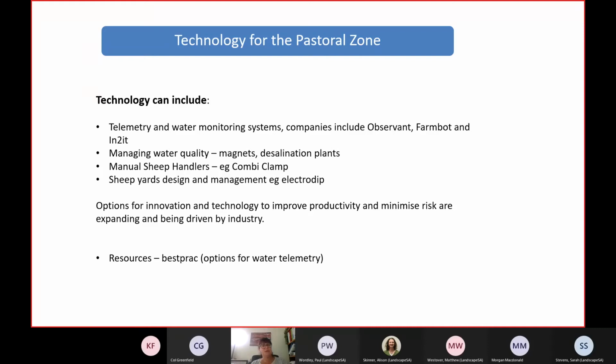The manual sheep handlers apply very much to the pastoral zone in that, where ERD may not be applicable, some form of assistance in improving sheep handling can be. So there's things like the combi clamp, and sheep yard design and management, e.g. electrodip. Also seeing a lot of producers looking predominantly at their sheep yards, and a lot of improvement across the board, not just in pastoral, but everywhere. So it's been really good to see that investment back into the livestock industry.